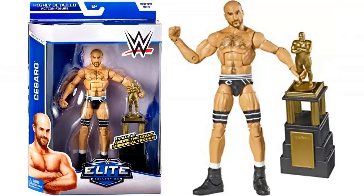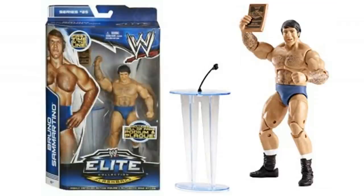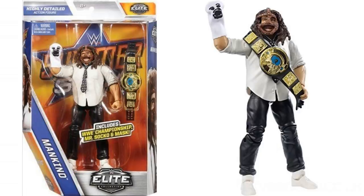Some of my personal favourites, probably the Andre the Giant Memorial Battle Royal Trophy that came with the likes of Cesaro, Elite Series 32. You've got Bruno Sammartino with the Hall of Fame plaque. That was Elite 25. And Mr. Socko. I love Mr. Socko, Mankind, SummerSlam Elite. Those are just a few that come to mind, first of all, but there are so many.